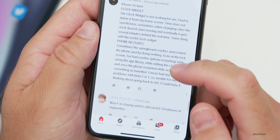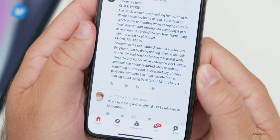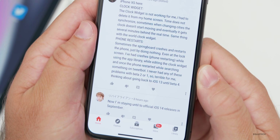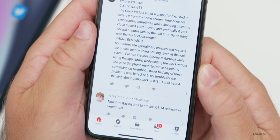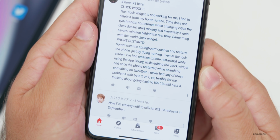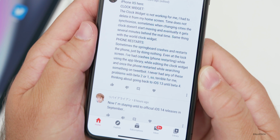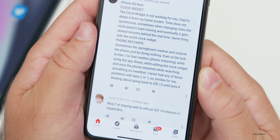Phone restarts. Sometimes the springboard crashes and restarts the phone, just by doing nothing. Even at the lock screen, I've had crashes, phone restarting while using the app library, while editing the clock widget, and once the phone restarted while searching for something on Tweetbot. I never had any of these problems with Beta 2 or 1, so terrible for me, thinking about going back to iOS 13 until Beta 4.